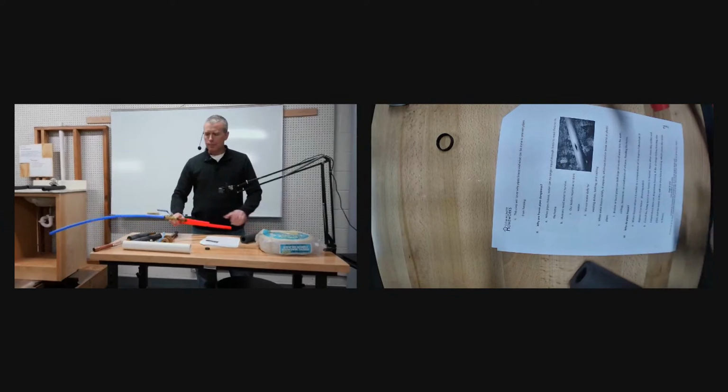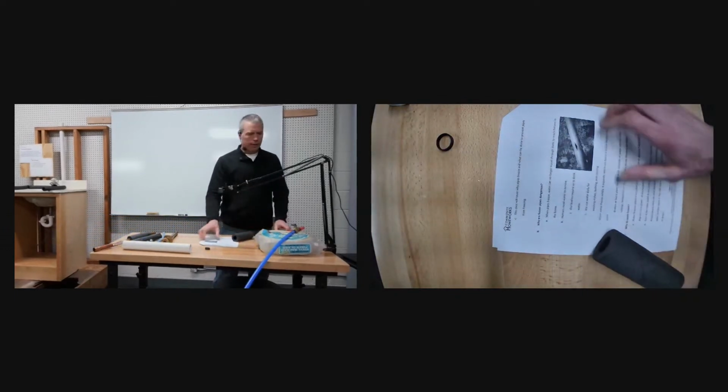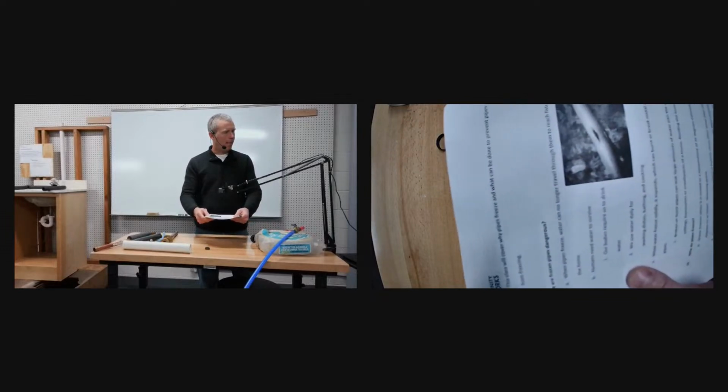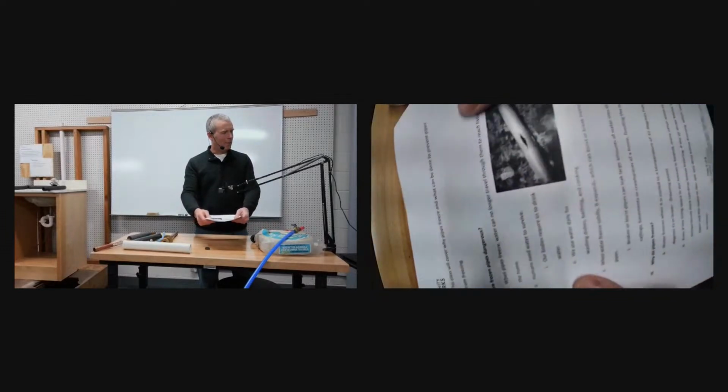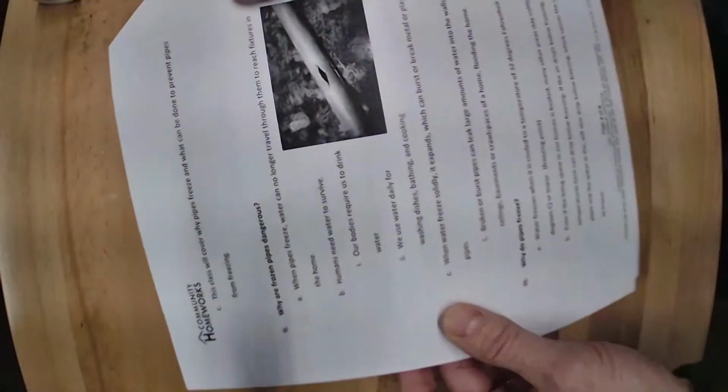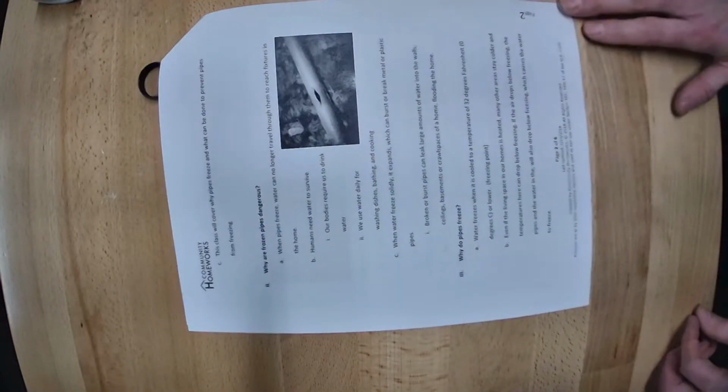I think there's a great example here. Let's see if I can pull this up into the camera. So this is, everything's backwards. There we go. So this is actually what a copper pipe looks like when it freezes. Remember when we said earlier that water expands as it freezes, and what happens is it'll eventually reach the breaking point of the copper, and it'll just rupture, and now you've got a little waterfall inside your house.